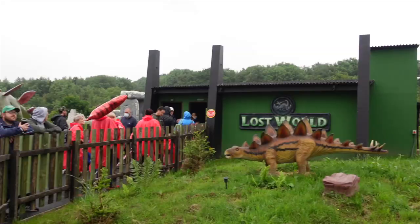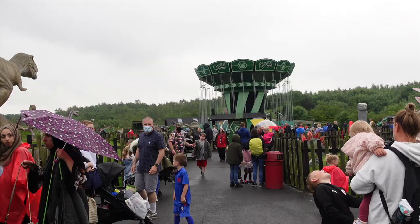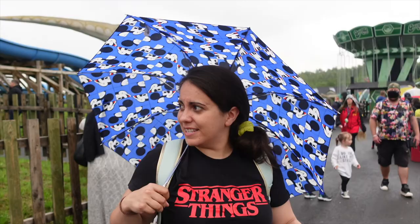This is the one we're on now, which is the Lost World, like a little boat ride. So this is the one we're heading into now. You've got the paraglider over here. There's quite a lot in this little area, isn't there? It's a decent area. It's all really well themed and clean. We're just waiting for the ride now. We're going to get wet. I'm not happy right now. There's a guy getting completely drenched on the first drop into the water. So this is going to be fun. I don't want to do it now.